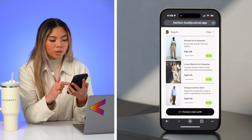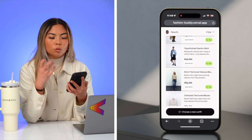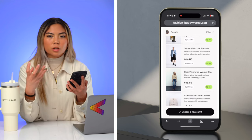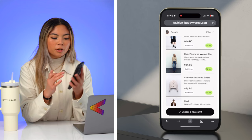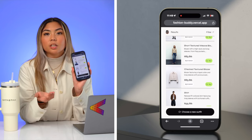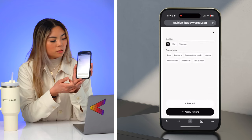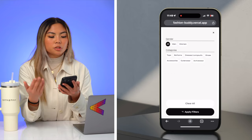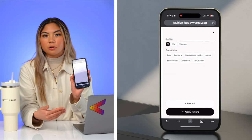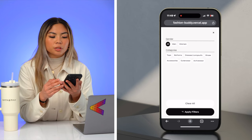We have the same striped sweater, maybe something similar to the style or genre of outfit that this person was going for. Some blazers, some jeans, things like that. Another cool feature here is that I can filter the results. So if I want to make it specific to a gender or a specific category, I can do that as well. Additional filters can be added in the future as well.